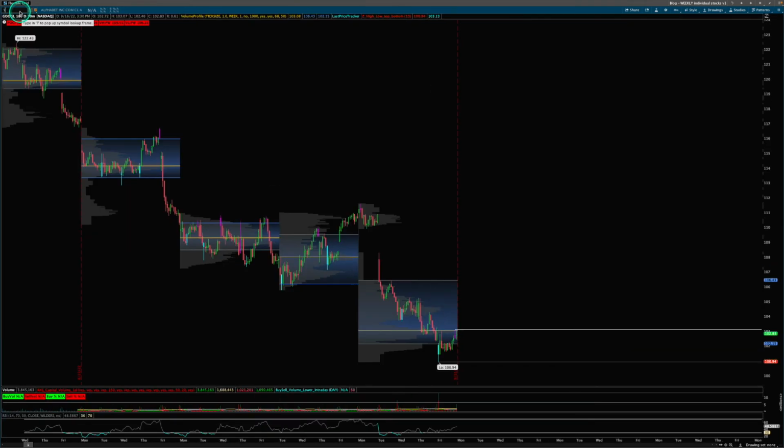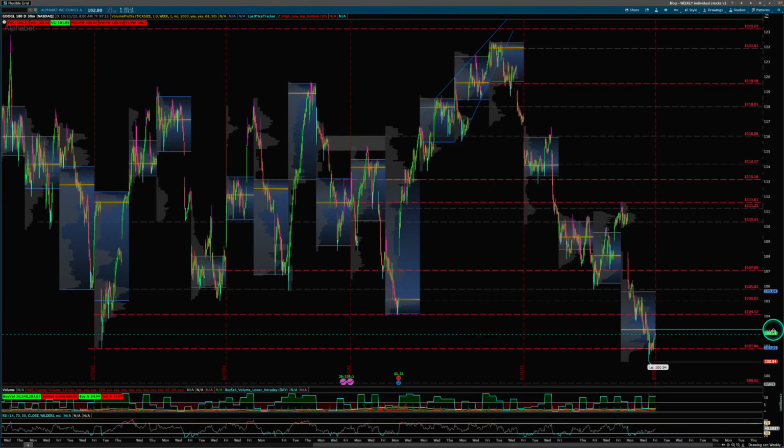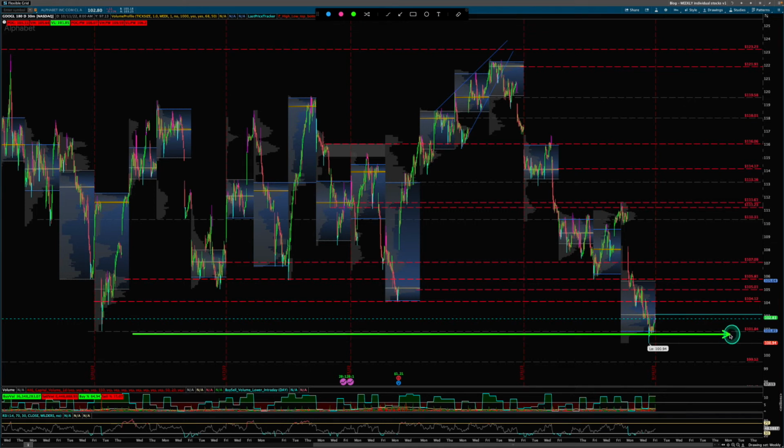Google, very interesting. So let's go over this. Google, if we break and hold below this 101.84, we will see 99.52 and then 97.13. Upside, you got 104.12, which is resistance. We had that level marked off, which was previous support.